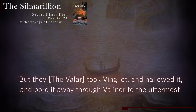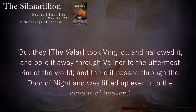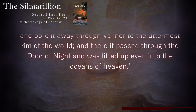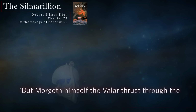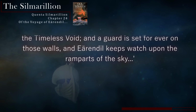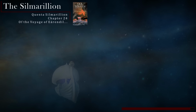But they took Vingilot and hallowed it, and bore it away through Valinor to the uttermost rim of the world, and there it passed through the Door of Night, and was lifted up even into the oceans of heaven. But Morgoth himself the Valar thrust through the Door of Night, beyond the walls of the world, into the timeless void, and a guard is set forever on those walls, and Eärendil keeps watch upon the ramparts of the sky.